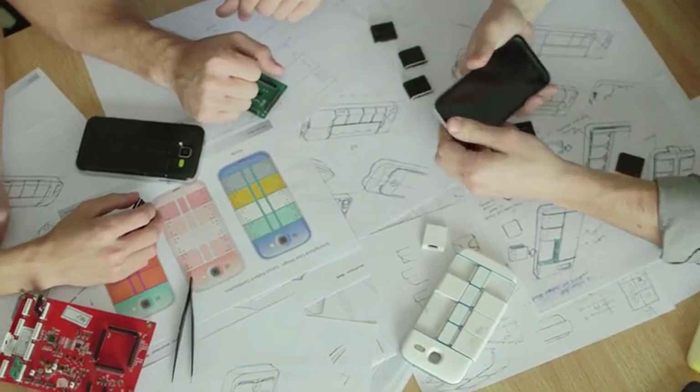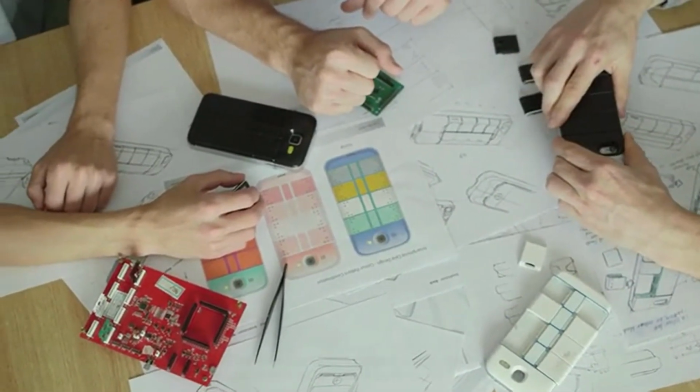From the first idea, it took us about 2 years to arrive where we are now. We were originally inspired by brainstorming cases that allowed you to add one new feature to your phone, and we thought, why not make one case that allows for many features that you can customize for your lifestyle?